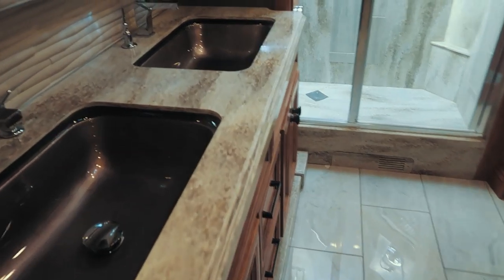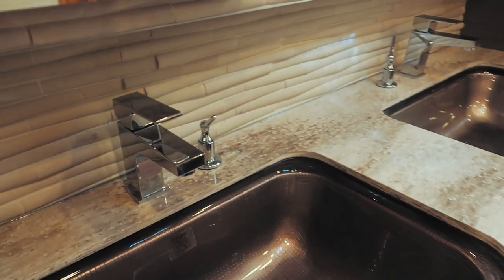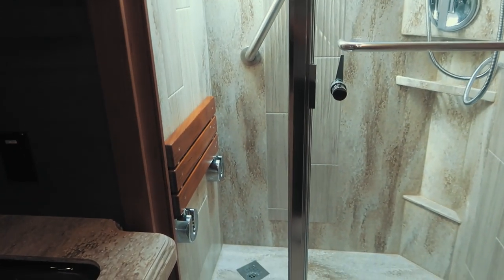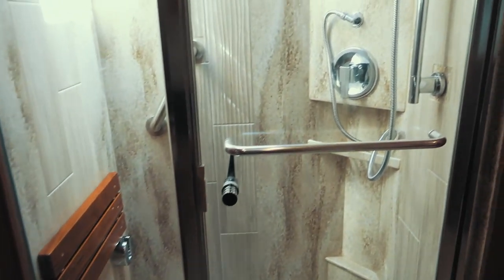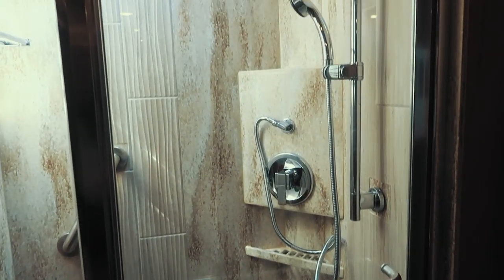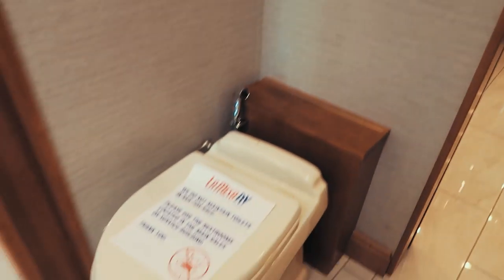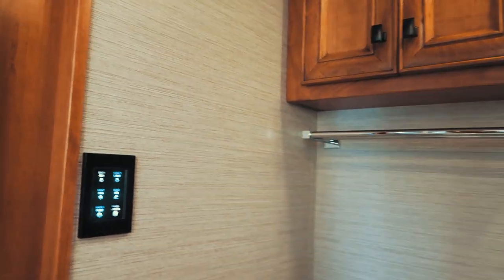This is the master bath. A double sink, his and her sink, with glass sinks and metal fixtures. Ceramic or stone backsplash. Chrome, stainless steel everywhere. Nice wooden bench inside the shower with plenty more granite and marble, steel fixtures. Toilet with a bidet.